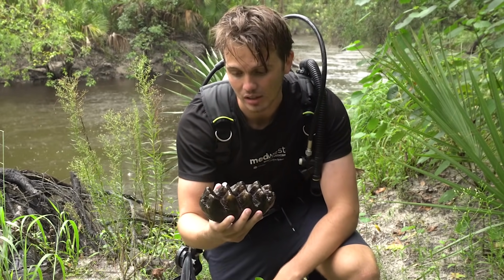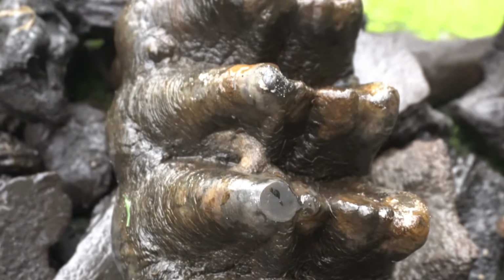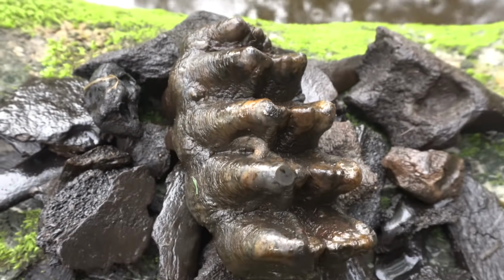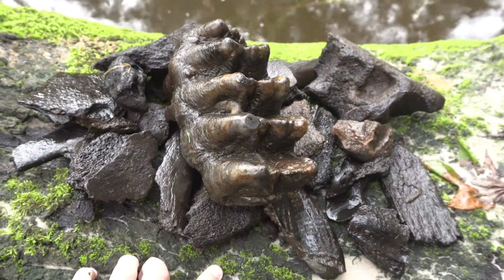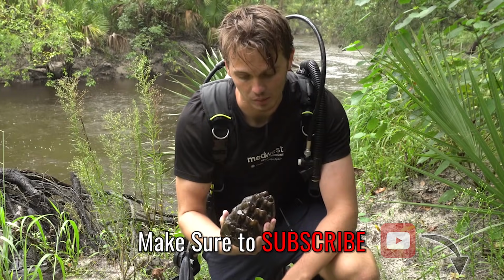I don't know how we're going to top it off today, but I will definitely try, and I am very happy that I came out today, despite the weather, despite the murky river, and despite all the bugs. Really awesome fossil hunt, really awesome fossil.